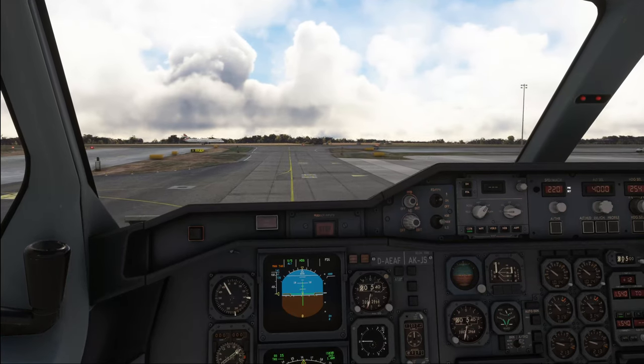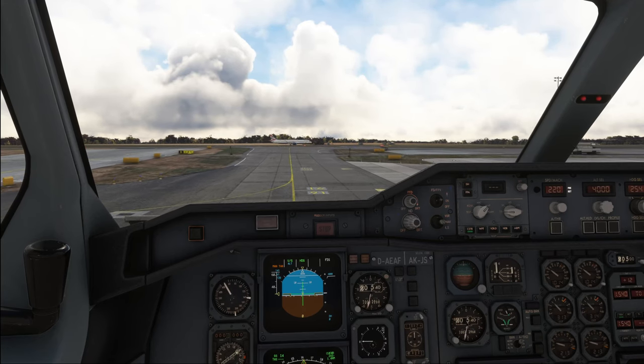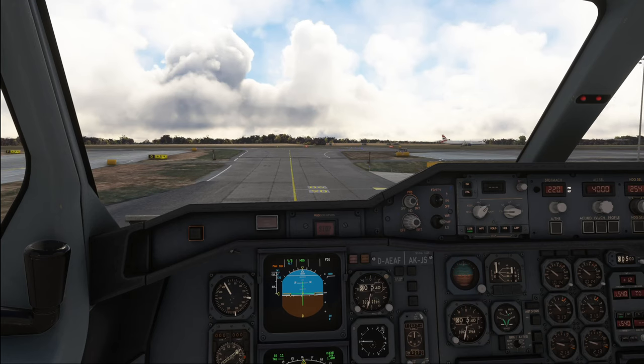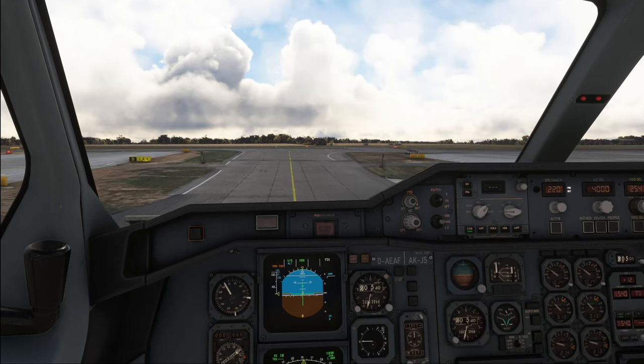The last time I've seen an airport that busy and that soon was back in the day when Amsterdam got released, but I would never have imagined that Luton is such a popular scenery.